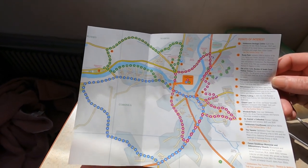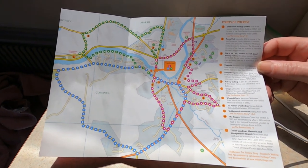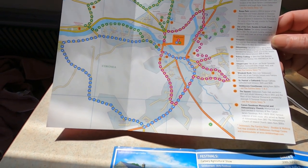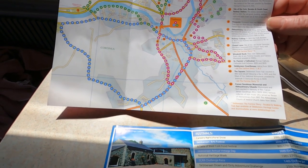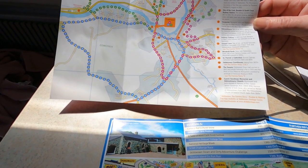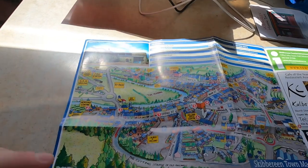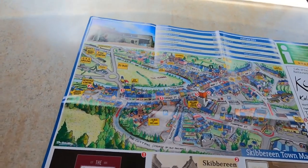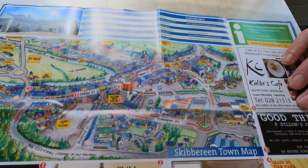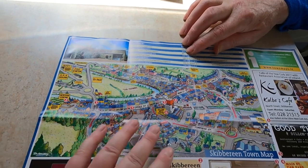Walking trails, points of interest: Skibbereen Heritage Centre, Rossa Park, site of Cork, Bandon and South Coast Railway Station, viewpoints, Abbey Story, Railway Cutting, Chapel Lane, Windmill Rock, St. Patrick's Cathedral, Skibbereen Courthouse, The Square, Cannon, Goodman Memorial, and Abbey Strewry Church. But this little map is deadly as well. There's nothing to see now with the sun. It's a drawing, but I'll stick in a photo because I took a photo of it as well. It's animated. I keep saying it's a drawing, but it's deadly the way it's done. It'll show you all different points where you're at.